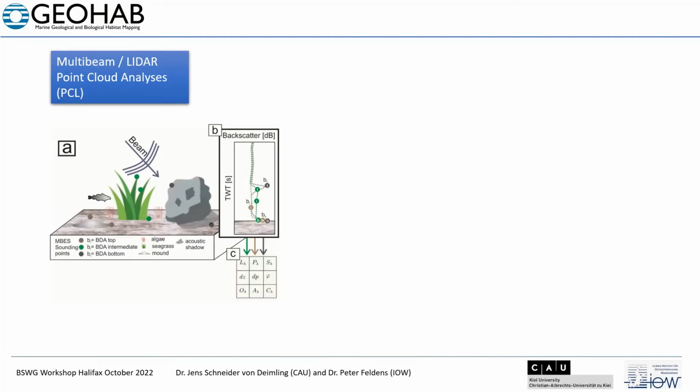So it sounds and is zonified towards the seabed. And if you have a vegetated seabed of seagrass or kelp, we can expect the first returns from the top of the canopy. And then the sound is being transmitted through the vegetation. If it's transferable to sound, then you get a second return and maybe a third return.